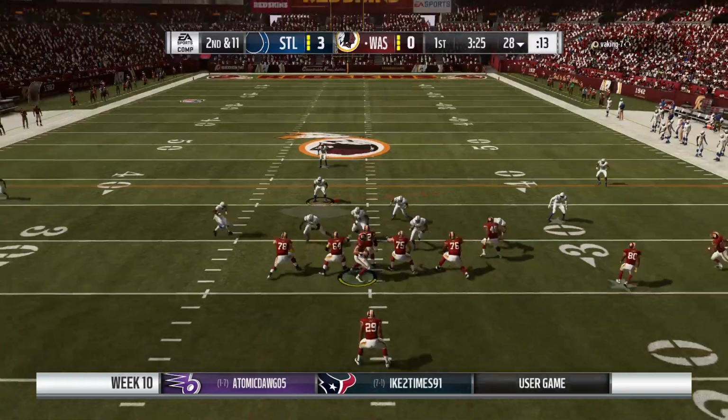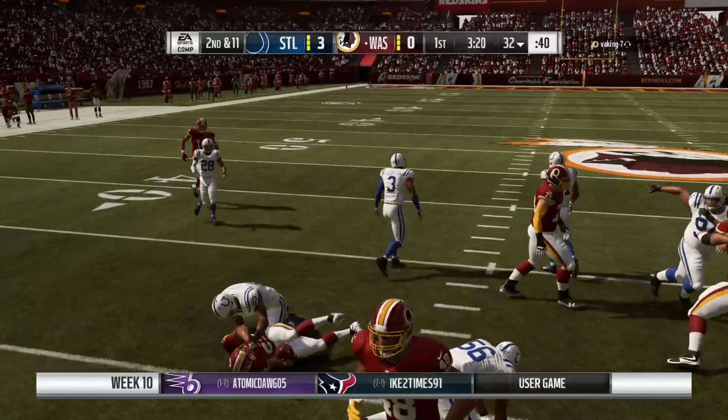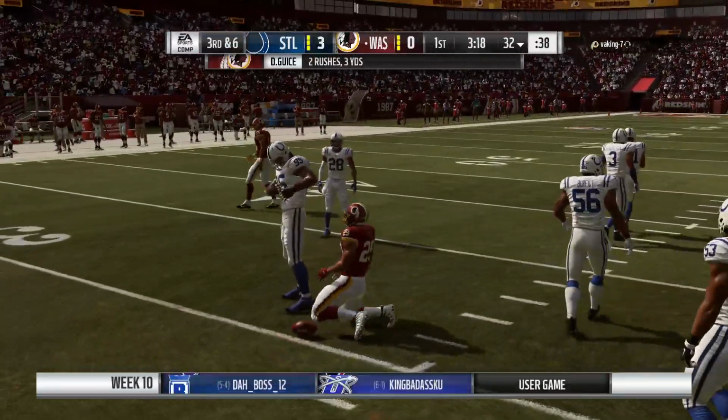All right, here we go. Geis with a carry on 2nd down. And he'll get about 4 across the 30 to the 32.